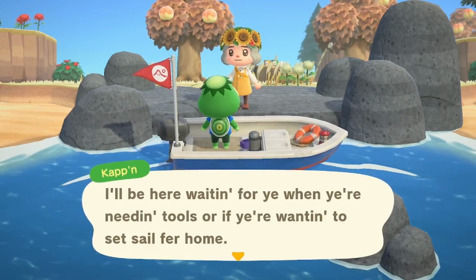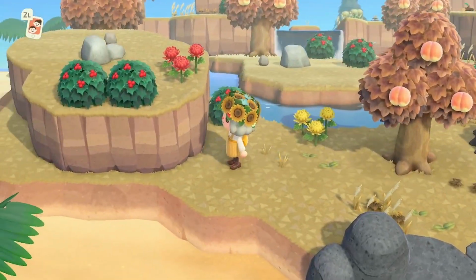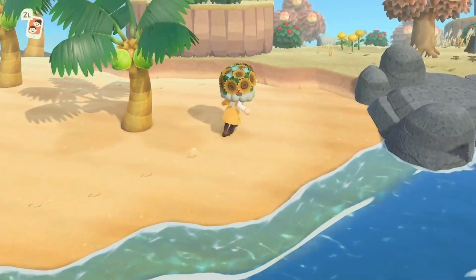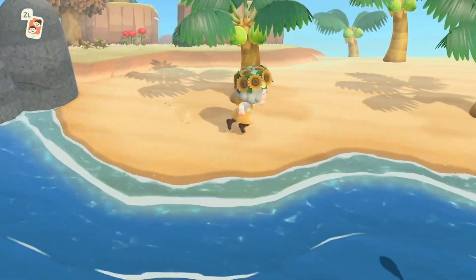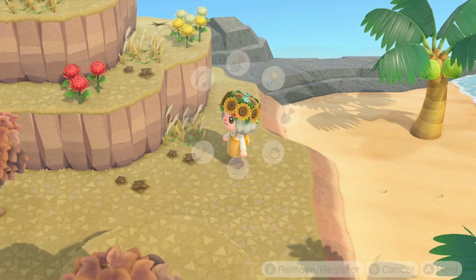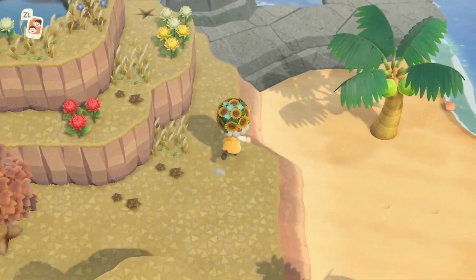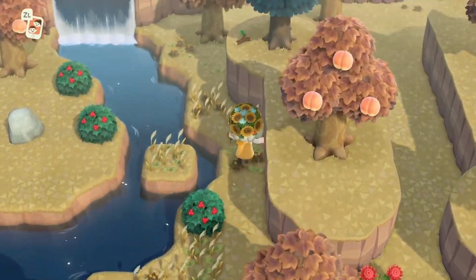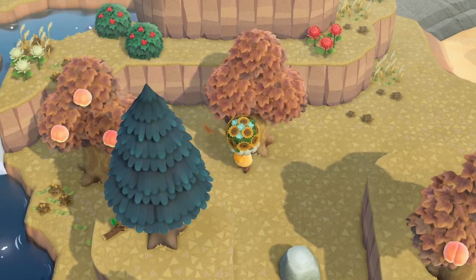Okay, we have officially arrived, and it looks like the island that I almost always get. So I think we're just gonna grab the gyroid and maybe a recipe bottle. Are you freaking kidding me? I didn't bring a ladder. Oh, because I was villager hunting and I dropped it off. Did I seriously come to an island without a ladder? What is this? Okay.